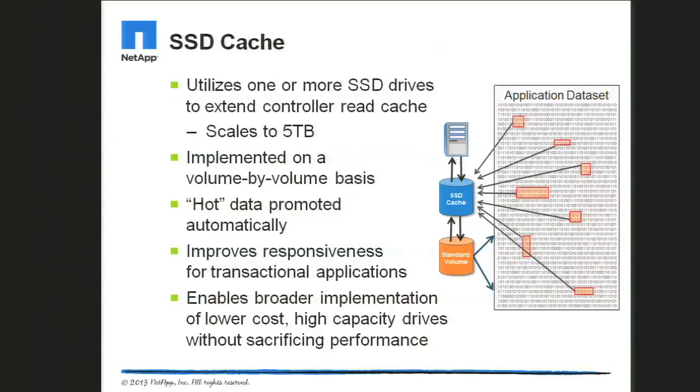So it's very familiar. If you've seen things like hybrid solid-state hard drives for laptops, different things like that, right? It's a very similar concept but applied to enterprise storage. So you put a couple solid-state drives in along with your dense drives, and you get sort of a best of both worlds between capacity and performance.